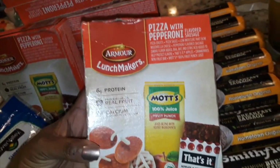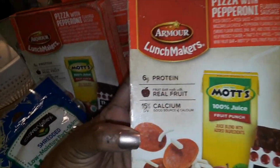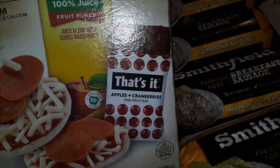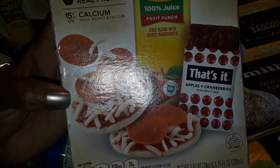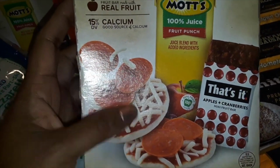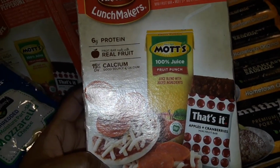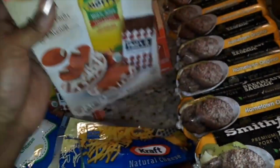And these are basically just like Lunchables, you know, 6 grams of protein. Now I'm interested in that fruit bar made with real fruit. Apparently it's an apples and cranberry mini fruit bar. That actually sounds pretty decent. And we got some juice. Not excited about these at all, honestly. I really don't like the pepperoni kind, but yeah, this is cool. The little extras it comes with, that's cool.